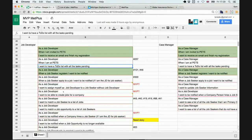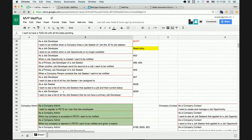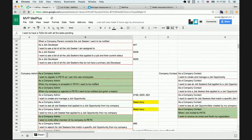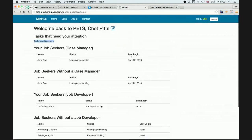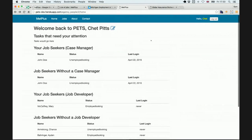So these things, I guess the question is would there need to be an MVP? Okay. And then we've got company admins. I guess that's the extent of what I can experience at the moment. No, these are clickable, are they? That's the different functionality that I get as a job developer.